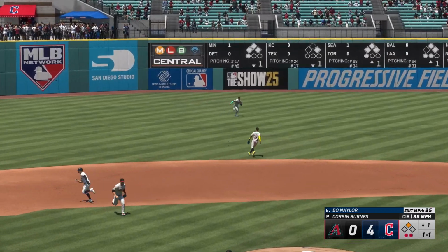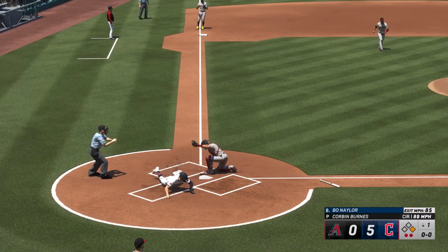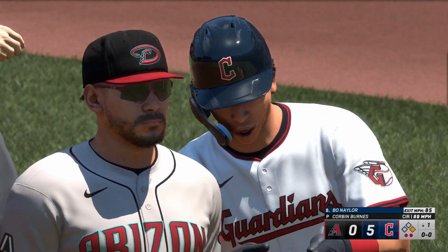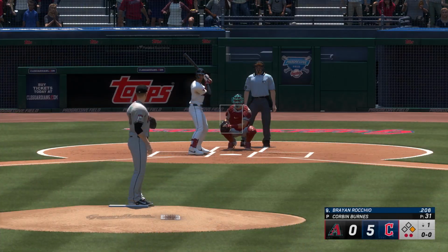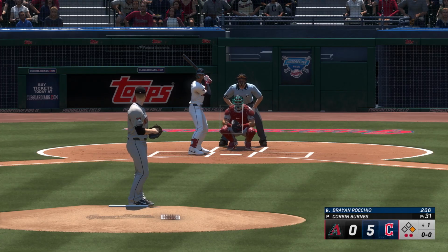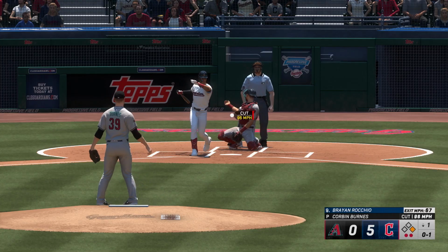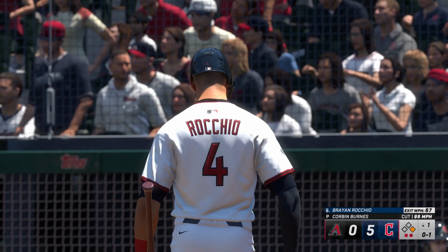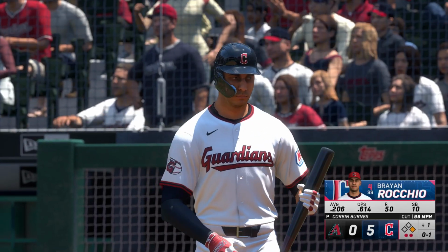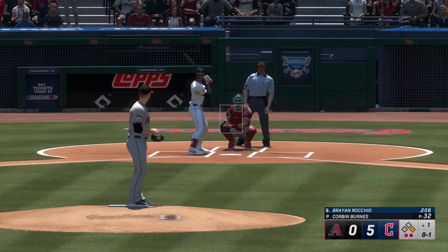Ground ball, and that's through the infield. Coming home. The throw in. Safe at the plate. It's 5-0. Here's Brian Rocchio. Foul ball there. Naylor off of first with two away.